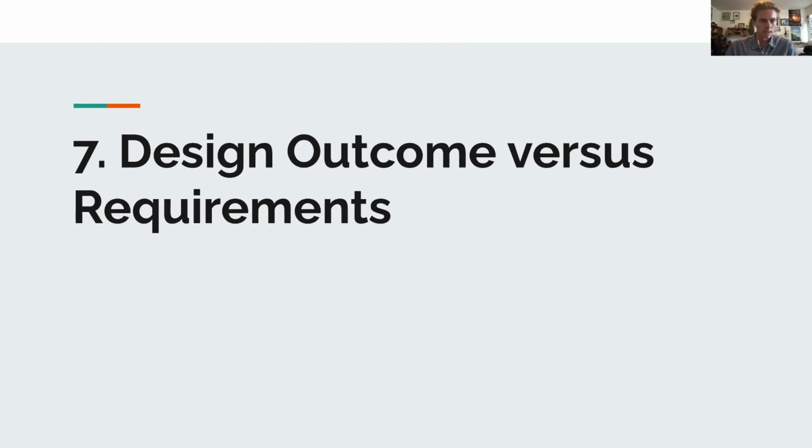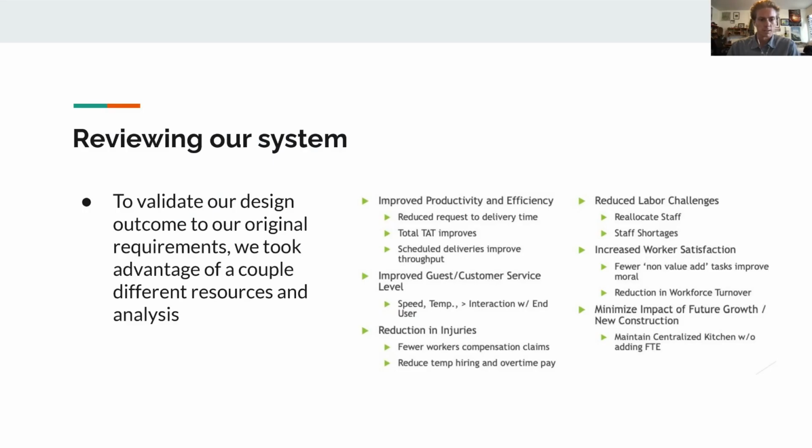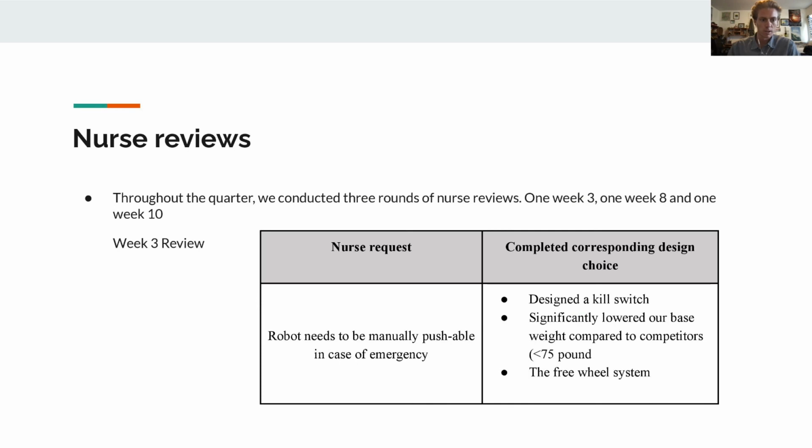And so now I'll be talking about design outcomes versus our requirements and our end comparison. In order to review our system, we validated our design outcome through a couple of different methods and analyses. One of these was through nurse review. We conducted 3 separate nurse reviews, one in week 3, one in week 8, and one in week 10. Quickly to summarize, in week 3 we asked the nurse a lot of questions and talked about where our system would be best placed and what we can do in certain emergencies. We handled a lot of these scenarios that we weren't sure of without a true medical opinion.